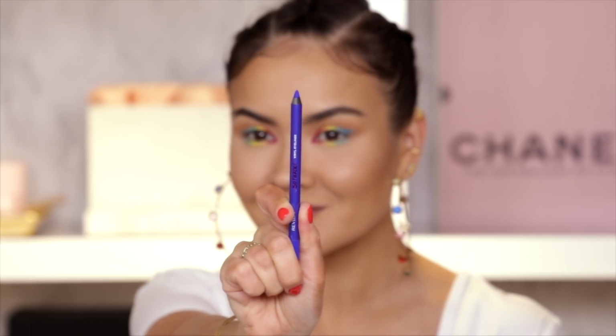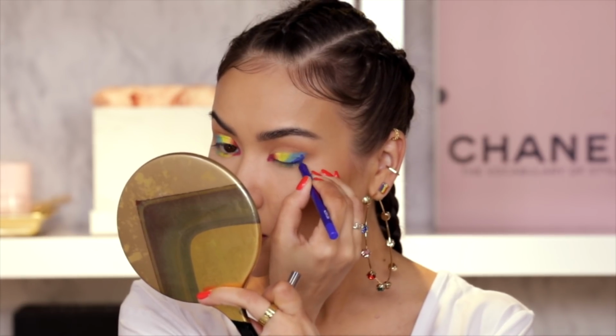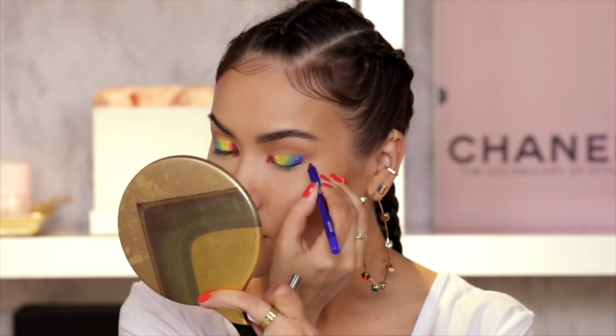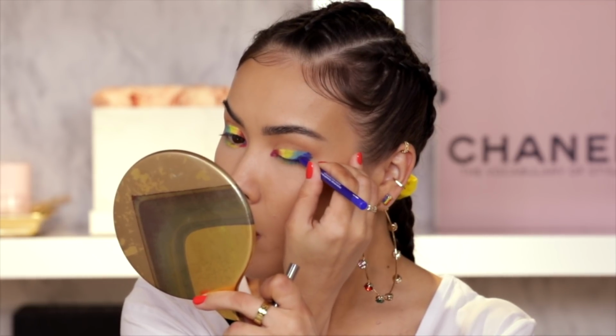Picking up the new vinyl eyeliner from Revlon. I can't find the shade, you guys. It's blue. This is it. And I'm going to start completing this portion, connecting the blue to the outer corner and to the top lash line. And I'm going to start lifting that wing from the bottom up.